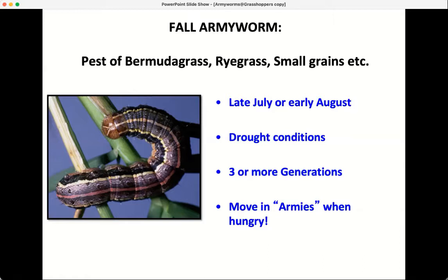Fall armyworms are picky consumers. They prefer higher quality forage as well as irrigated forages. There's not necessarily a lot of irrigation in East Texas, since we have fairly high average annual rainfall compared to the rest of the state. But if you happen to be in a more central, slightly western edge of East Texas, you may have irrigation or interest in irrigation. Fall armyworm does prefer well-fertilized irrigated forages.